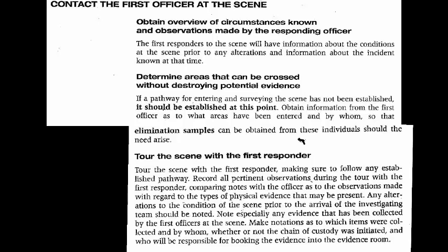Determine areas that can be crossed without destroying potential evidence. If a pathway for entering and surveying the scene has not been established, it should be established at this point. Obtain information from the first officer as to what areas have been entered and by whom, so that elimination samples can be obtained from these individuals should the need arise.